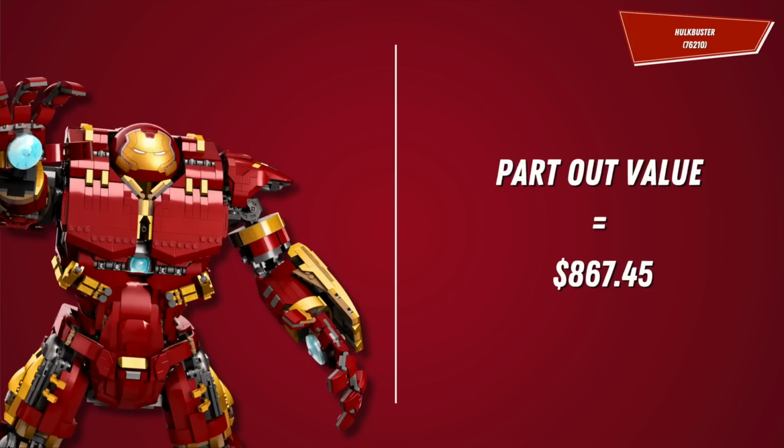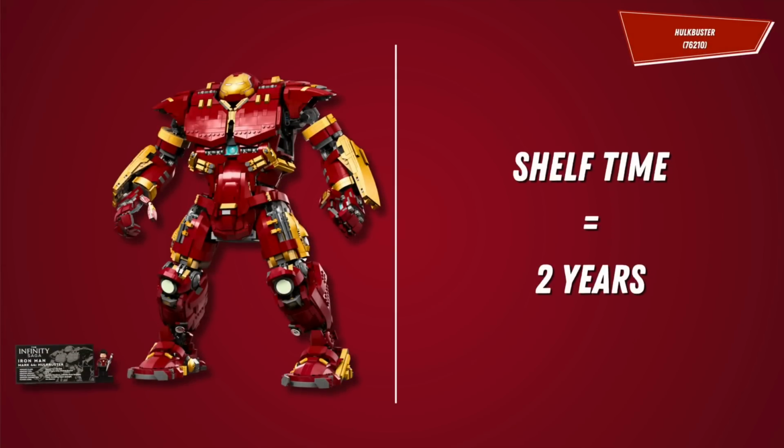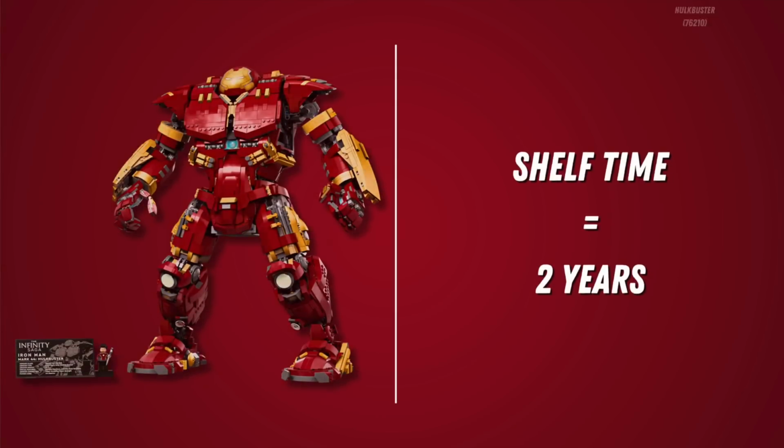It's $867.45. The retail cost, the new retail cost, is $385. So it's more than double what the retail cost is on this set. So you're getting a very good part out value on this set. Shelf time, in my mind, is a positive. It's only going to be on the shelf for 2 years. A lot of big sets like this do make it longer than 2 years. Not everyone, but a lot of them.